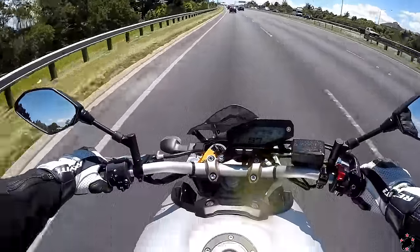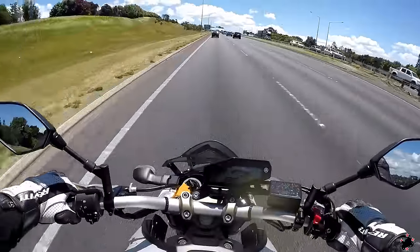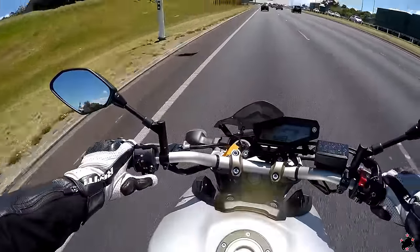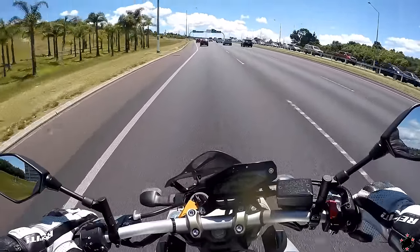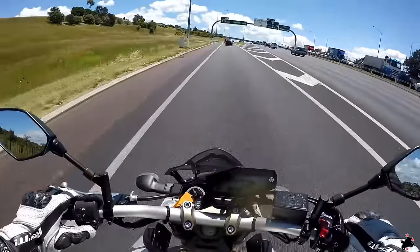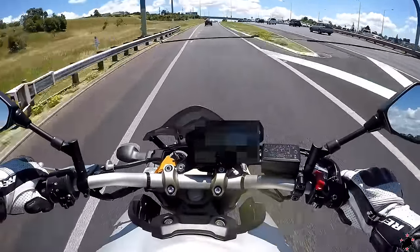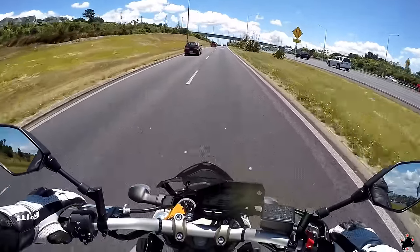It actually surprised me a lot, the torque that this thing has. And even with that aftermarket exhaust on the main road, it's not ripping your ears to shreds. I think it's got the baffle in it, but it's quite a nice sound. It's not like, oh fuck, I don't want to come down here. Yeah, it's not destroying your eardrums.